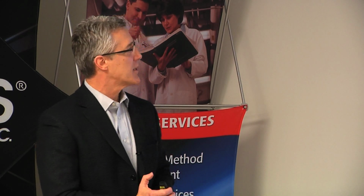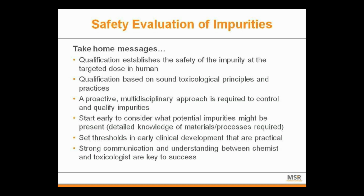So that's really it. I just want to leave some take-home messages for everybody. One is that when we talk about qualification, you're really looking at the safety of that impurity at the targeted dose and dosing regimen in humans. The qualification needs to be based on sound toxicological principles and practices. There are other ways, for example, we talked about going back into the carcinogenicity database, and talked about in vitro potency, to qualify impurities.